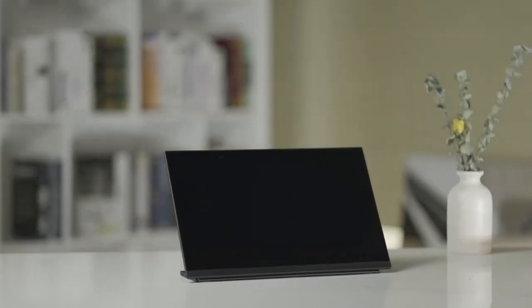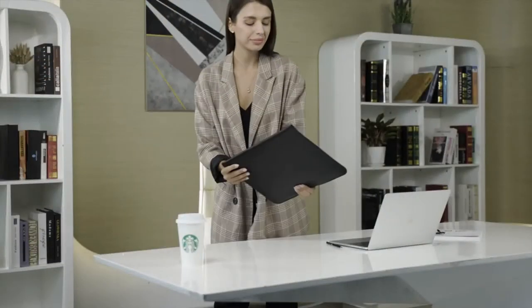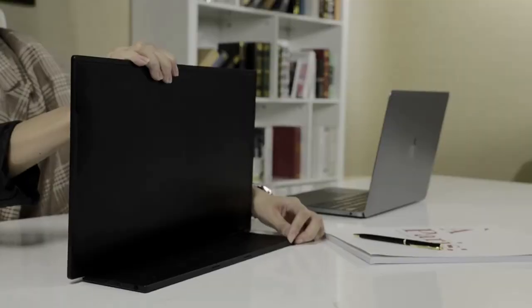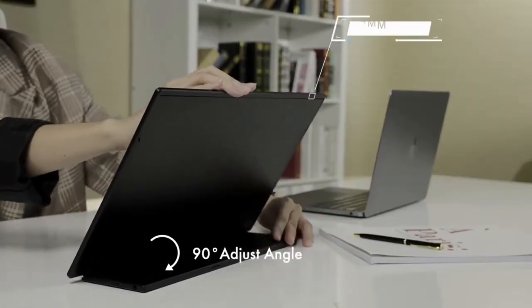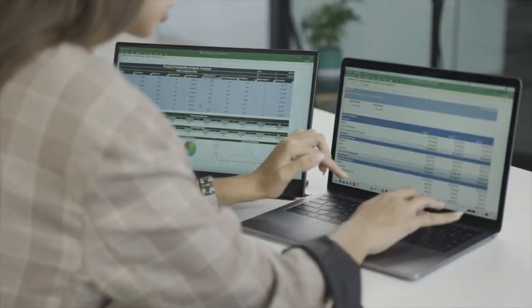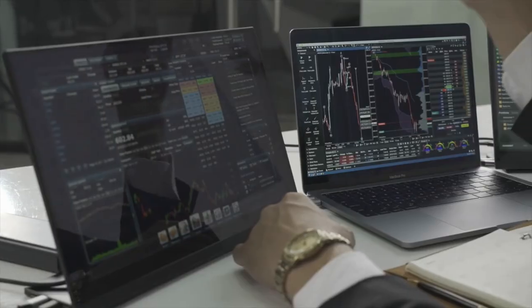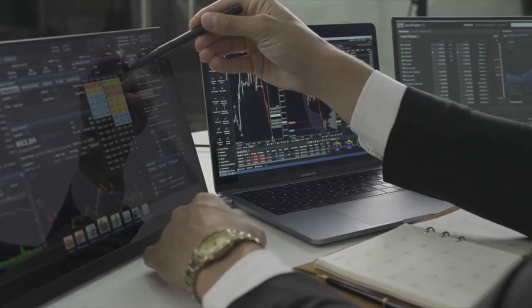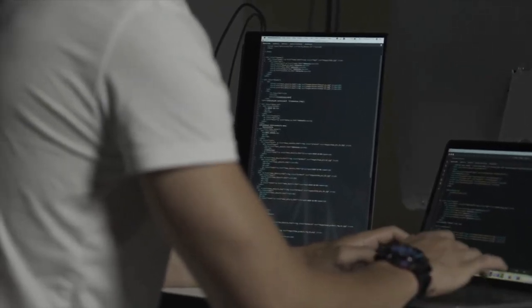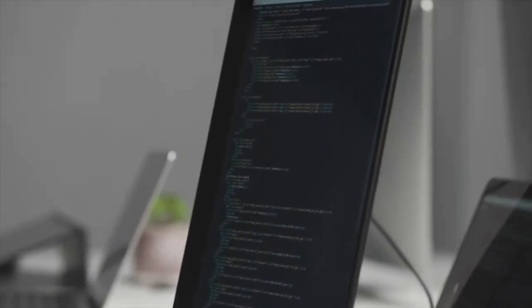Introducing Mako, the stylish, ultra-thin 4K touchscreen monitor. Weighing just 800 grams and super thin at 4 millimeters, Mako is a super portable display. Handling regular office work, monitoring the stock market, need the screen in vertical position for a better viewing experience? Mako would always be the best solution for you to boost productivity.